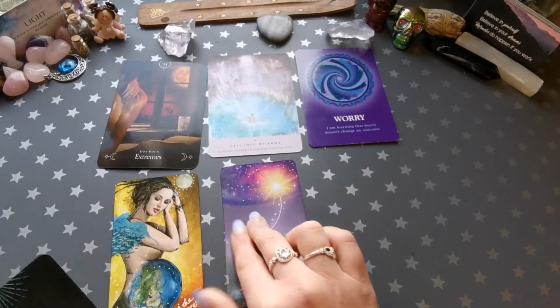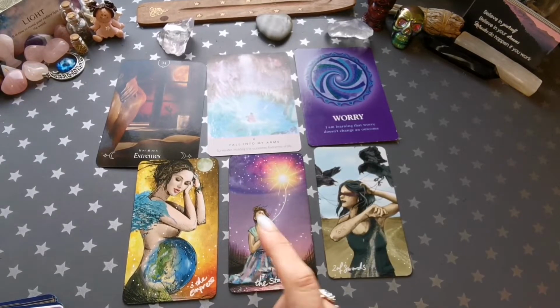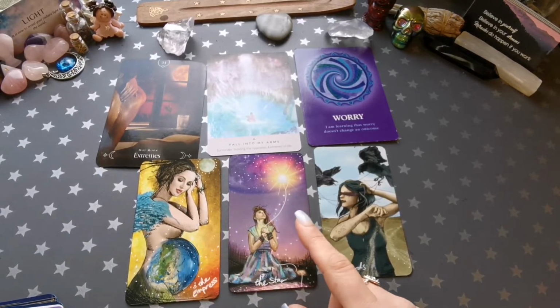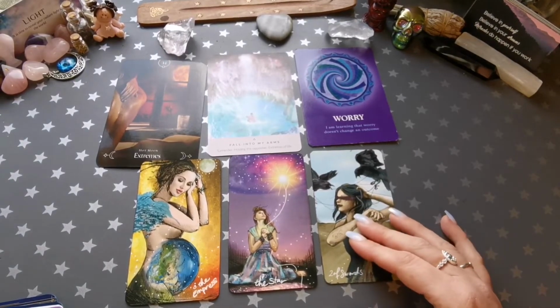So, how we were doing the tarot cards today. I'll go over the cards first, as you can see. So this is what you need to know right now, or how you can better yourself. This is what needs to grow, or what action to be taken. And this is what feelings or energy you should be letting go of right now.